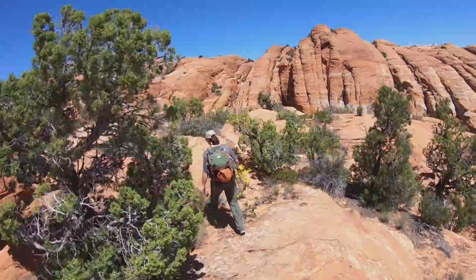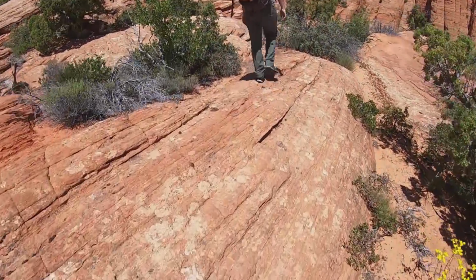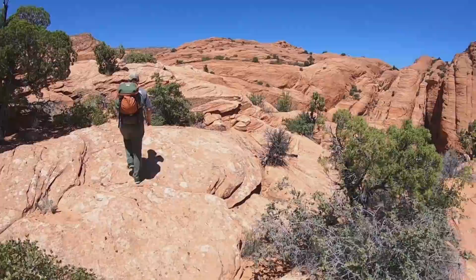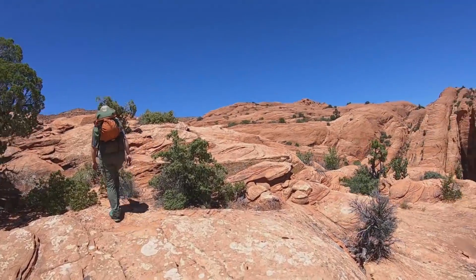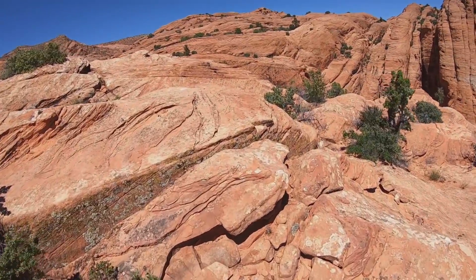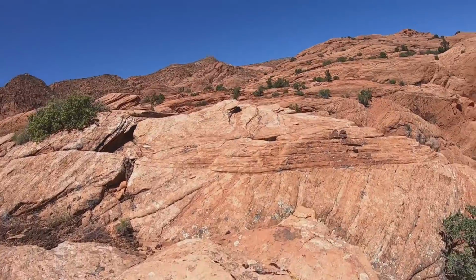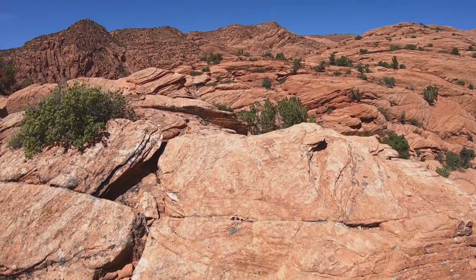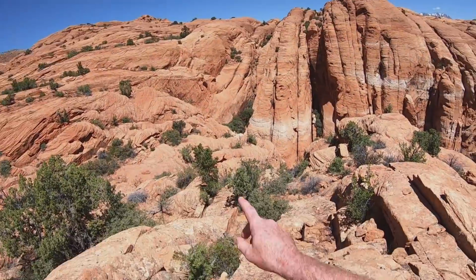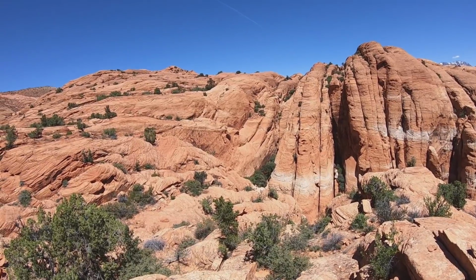We're making our way over to our first rappel, and we have no beta for this canyon. We just kind of stumbled upon it. We investigated the exit, came up on top here, found there were a pair of bolts put in. So there you have it. All right, that's our first drop right there. Maybe 80 to 100 feet.